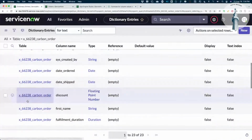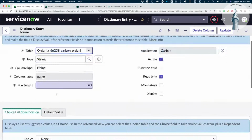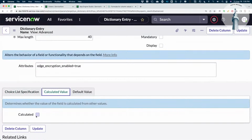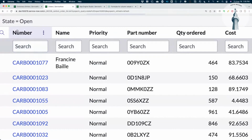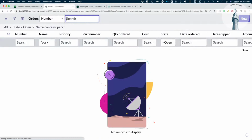Now, my question is, let's turn name back on. Okay. Let's turn name back on because I want to see if you can do a query against that. Good point. Advanced view, calculated on. My formula is still there. Update. That's kind of nice. Usually it wipes those out. That's nice that it stays. Nope, those stay. So let's go back to this list. We get all these and say, find something that contains park.